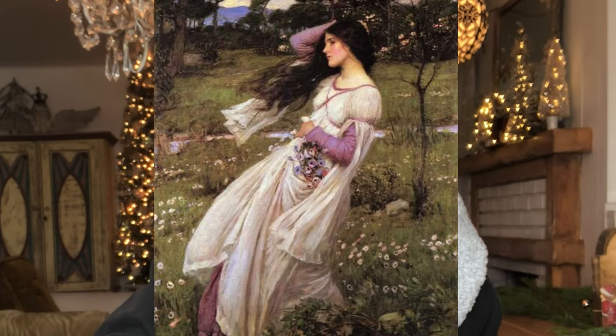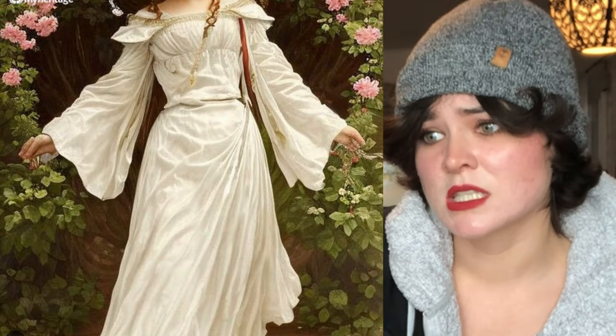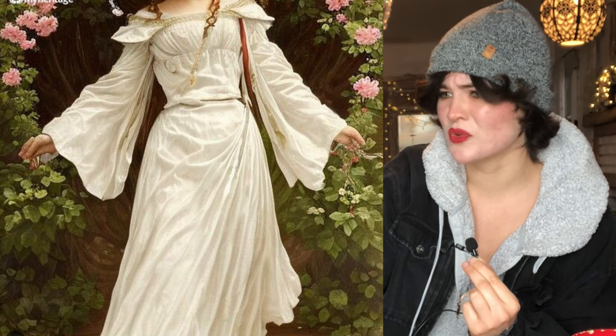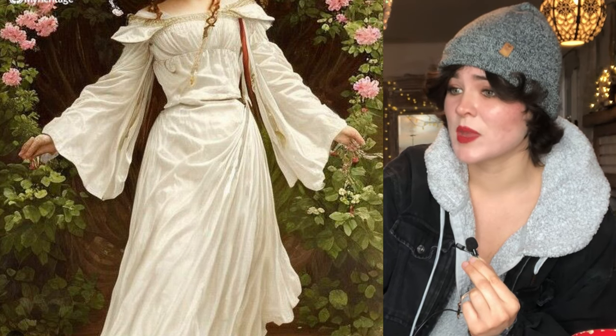I admittedly don't know a lot about this era of fashion history. It reminds me a lot of a Pre-Raphaelite painting from the Victorian era. That's a pretty dress. That's a really pretty dress. I'm gonna have to make that. Okay, that looks cool. It looks very comfy. Looks like I could make it out of bed sheet, which would make it even better because it'd be cheap as heck. Oh, I look really pretty in this.